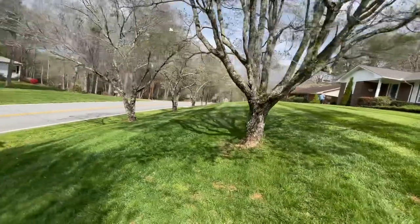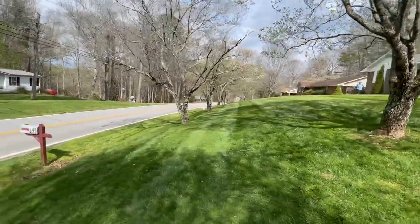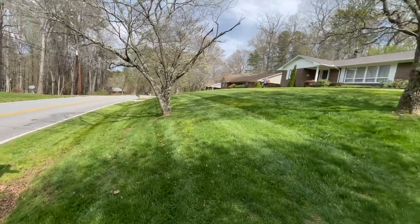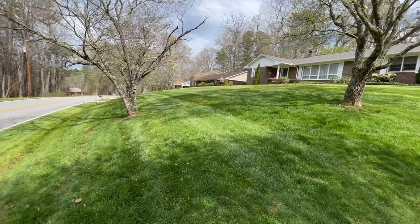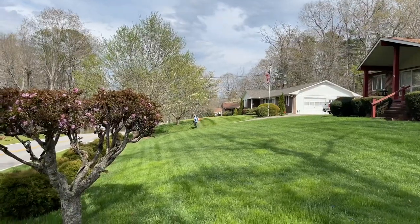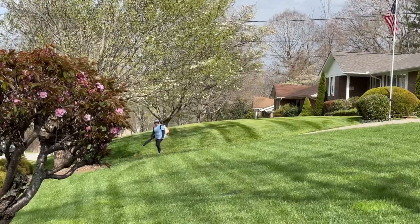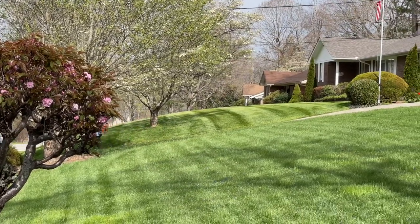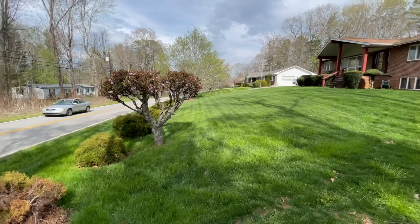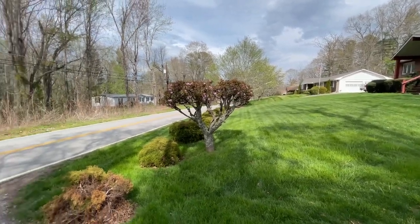This one's looking the best it's ever looked. I do the front. This is the third one for the day. We've seen you guys, we finished them other two. Off to two more. Not too bad. Rachel's finishing up that one. We do fertilize this one too, but we don't mow it. Nice.